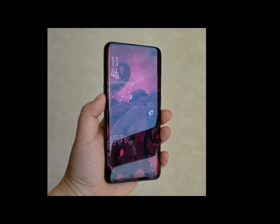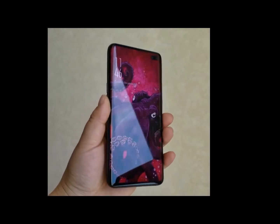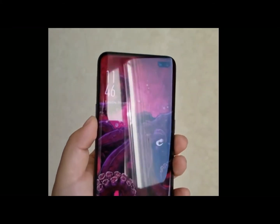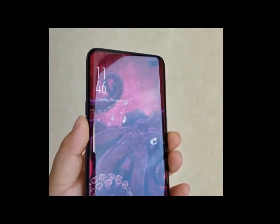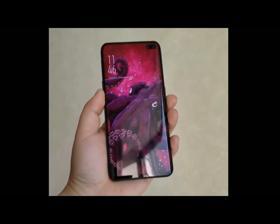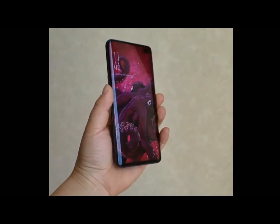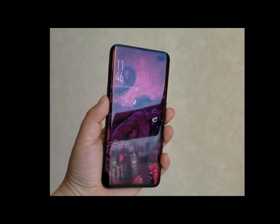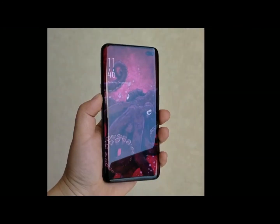After posting images on Twitter earlier this week, Ice Universe shared the following clip showing a phone that looks very much like what we expect from the Galaxy S10 Plus regarding overall design. The screen occupies almost the entire front of the phone and features curved edges like previous Galaxy S phones. In the top right corner, we have a dual-lens camera that pierces through the screen.